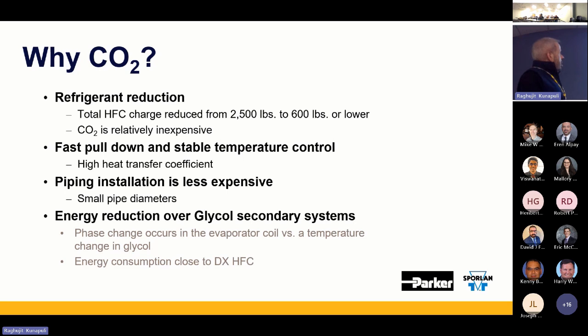In the case of CO2, you can have pretty decent performance in the system, and you can install smaller piping. You can do things like have better energy consumption if you compare it to that glycol overfeed pumped liquid system I showed you. But there's a penalty to pay with this. These systems can be a little expensive to install. They can be a little expensive to operate. And there are some unique problems that come along with it, especially the transcritical systems, which we'll talk about here soon, and I'll let you know what that means.